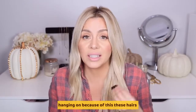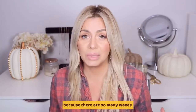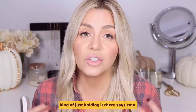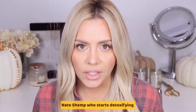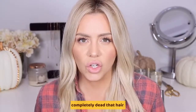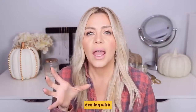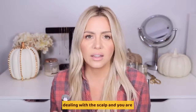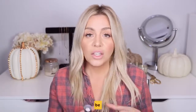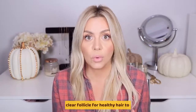Some of the hairs on your head are only hanging on because of this. These hairs are basically dead on the inside, but because there's so many waxes and buildup around the hair, it's actually kind of just holding it there. So as the Monat shampoo starts detoxifying your hair, if there is hair that is just completely dead, that hair is going to shed. Anytime that you are healing and dealing with the scalp and you are lubricating the scalp, you're cleansing the scalp carefully in the way it should be cleansed, and you're leaving an open, clear follicle for healthy hair to grow out of.